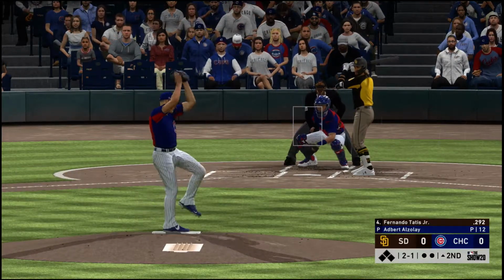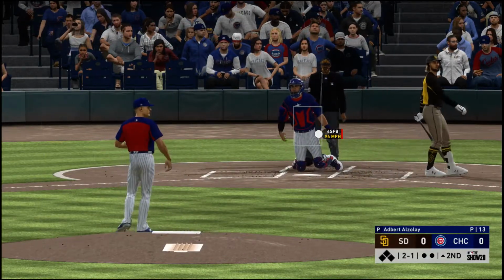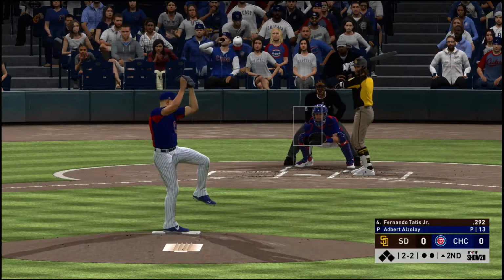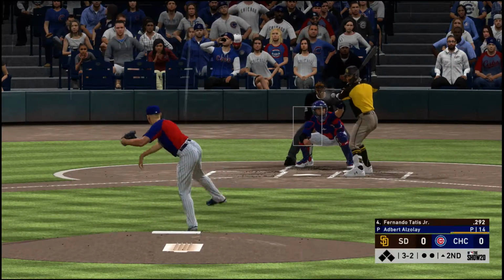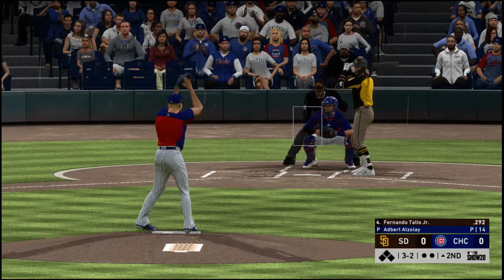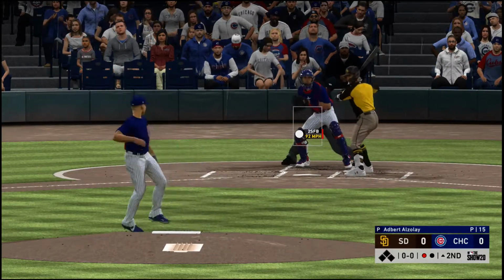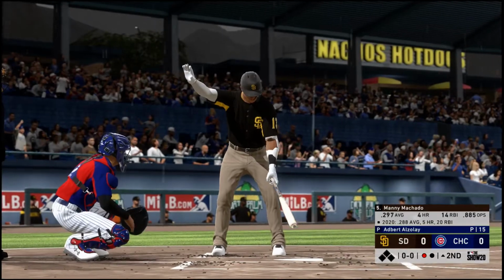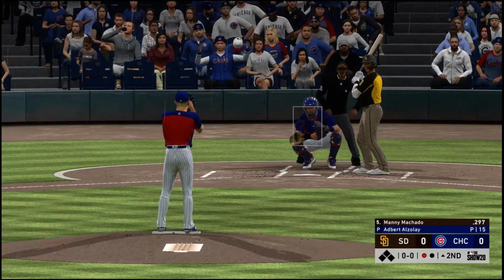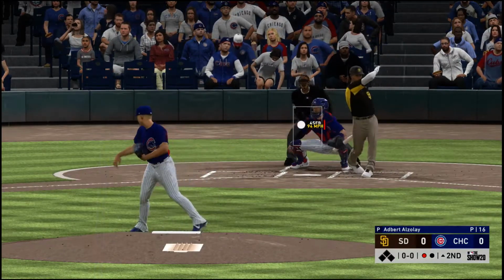The 2-1. Here's one that misses inside, and the count's run full now. 3-2. To be honest with you, I'm a little bit more afraid of the guy on deck than the guy that's up right now. If I'm on the mound, I want this guy up right now. He's the guy that's got to beat me. You froze him on the fastball there. Fernando Tatis Jr. goes down to become the first out here in the second inning.